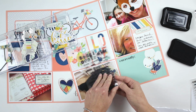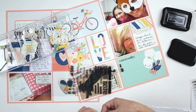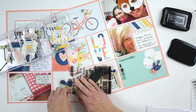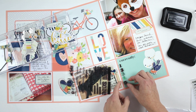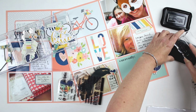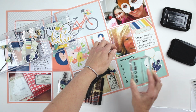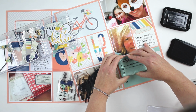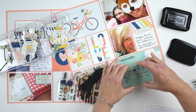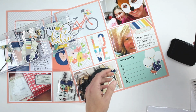I also went and grabbed this number set. This is from One Little Bird from Studio Calico last year. And I'm going to have to get another one because it says 2016. And I totally want another one that says 2017. I haven't gone looking for a 2017 set yet, but I have enjoyed using this one. It's always good to have like 2 or 3 good year stamp sets, so you can do your months and weeks. And in this instance, I'm creating a list.